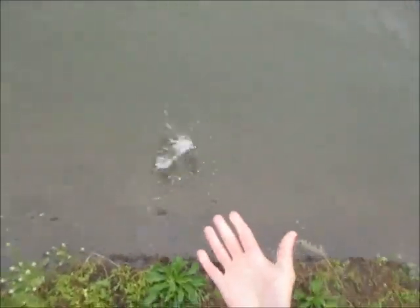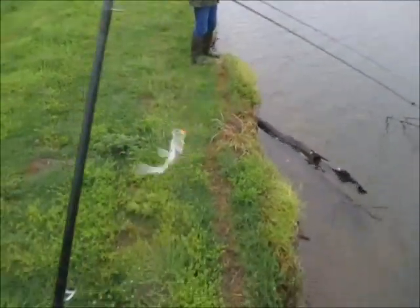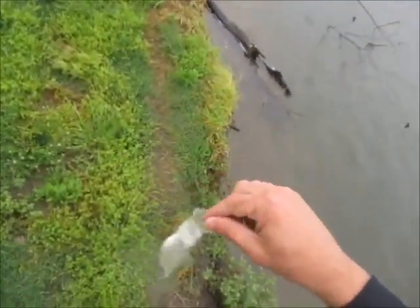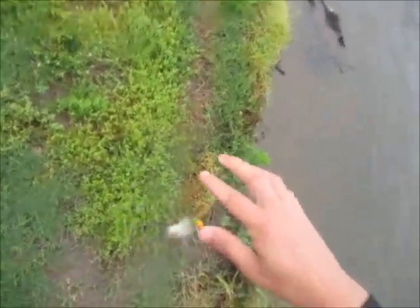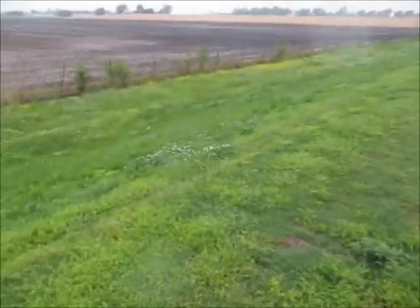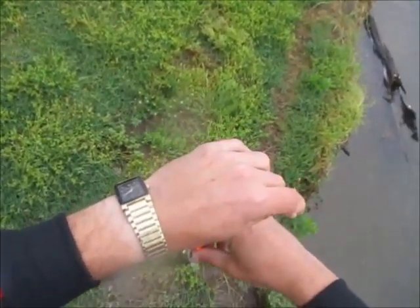Yeah, that ain't bad. Jumped up at the top for this thing. All right, folks, I finally got my first crappie. It's a 6-inch black, 7-inch, ouch! Oh, 7-inch black. Calm down, you're gonna get back. I'm not gonna keep you.